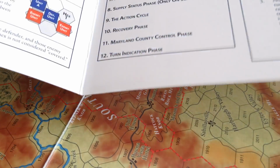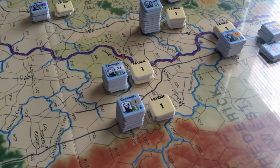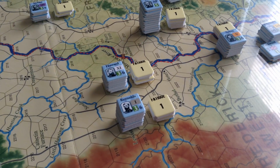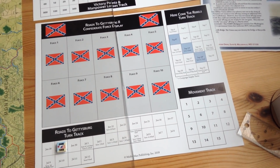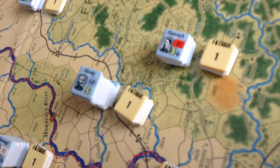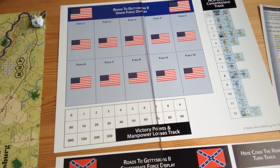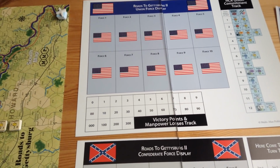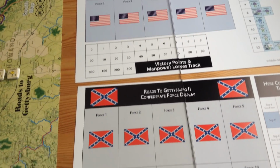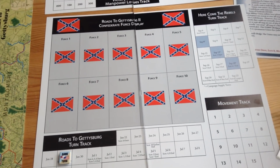The player aid charts in the game are excellent. They're of good quality, and I certainly have no qualm about the components. You can see that the components are very well done indeed. If a player prefers not playing with large stacks of units, and sometimes the stacks can get a little high. Here, for example, is Meade stacked on top of the 12th Corps with the artillery reserve with them. You can use these force charts instead and put a single counter on the board. And as I fool around with this game myself, I may do that. I'm not sure yet. But there's plenty of player aids that come with the game to aid you in play.